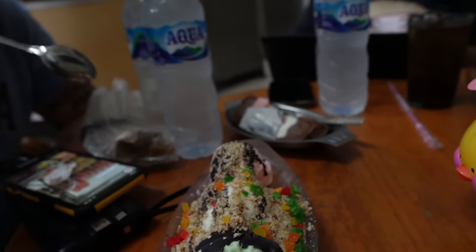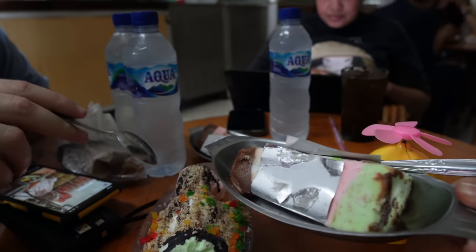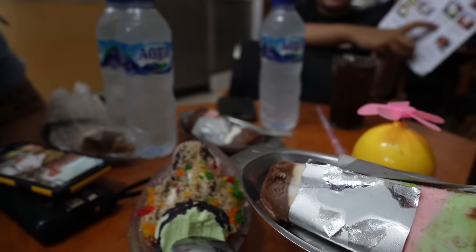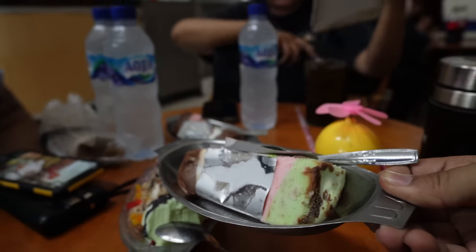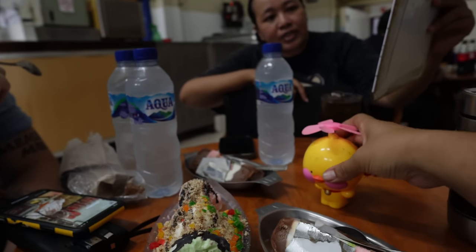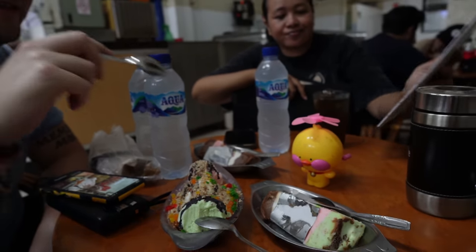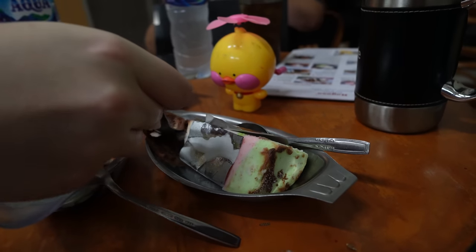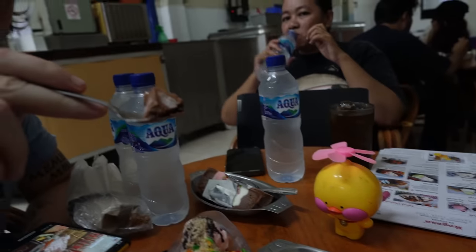But this is incredible. We've got three different flavors here and this one is Cassata. Cassata Siciliana. Wow. Four flavors: vanilla, chocolate, strawberry and nougat with chiffon cake inside. Oh my god. There's chiffon cake inside the ice cream. I'm gonna try this one. Oh wow. Cheers.